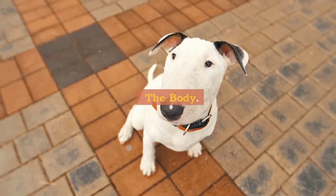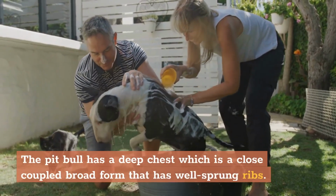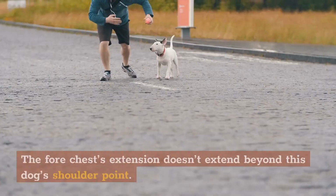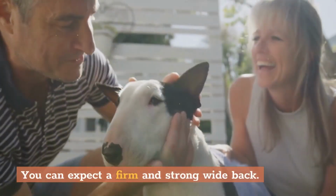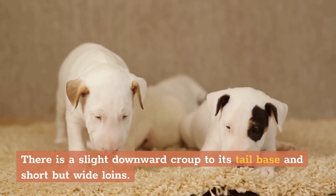The body. The Pit Bull has a deep chest, which is a close-coupled broad form that has well-sprung ribs. The width of the chest is deep but not too exaggerated. The fore chest's extension doesn't go beyond this dog's shoulder point. You can expect a firm and strong wide back. There is a slight downward croup to its tail base and short but wide loins.